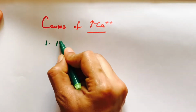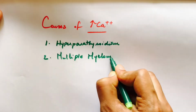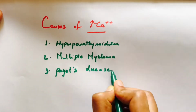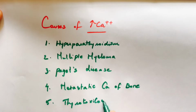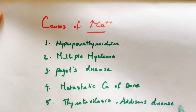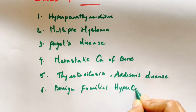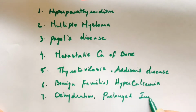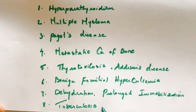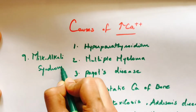And what is the etiology of increased calcium level? It is due to hyperparathyroidism, multiple myeloma, Paget's disease, metastatic carcinoma of bone, thyrotoxicosis, Addison's disease, benign familial hypocalciuric hypercalcemia, dehydration, and in bedridden patients with prolonged immobilization, tuberculosis, leprosy, and sarcoidosis, and a syndrome called milk alkali syndrome.